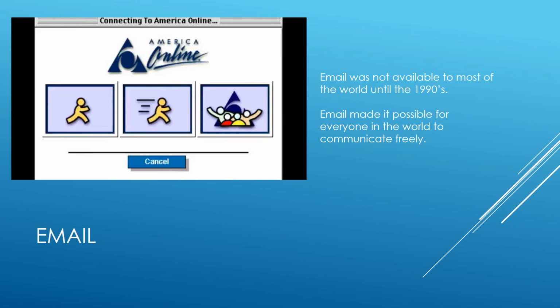Email also was not available to most of the world until the 1990s. Email, much like the internet, has made it possible for everyone in the world to communicate freely and share information freely.